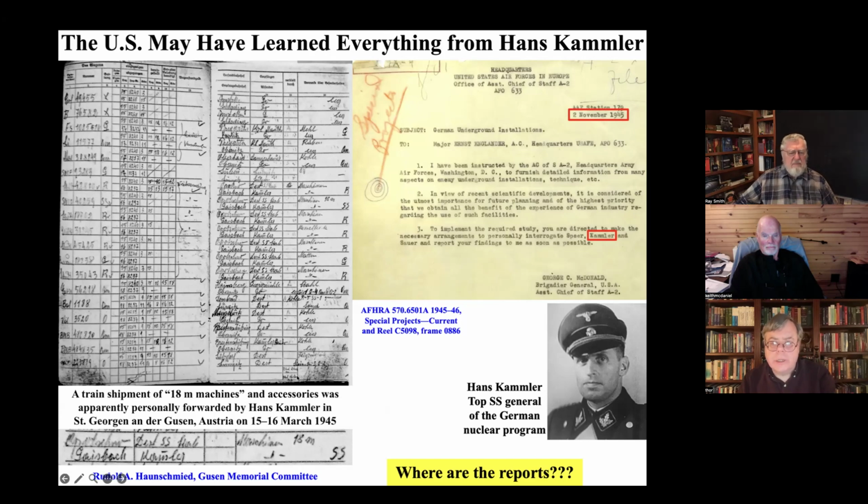And we don't have to wonder about this. We know what he was signing for. At least somebody knows what he was signing for, because officially he died at the end of the war in early May 45. And yet we have a number of rediscovered U.S. archival documents indicating that, even many, many months after the war, he was alive and well and in U.S. custody and singing like a canary. So somebody, someplace in U.S. archives has all of his post-war interrogations, reports, describing exactly what these 18-meter long machines were, exactly what the German nuclear weapons were.